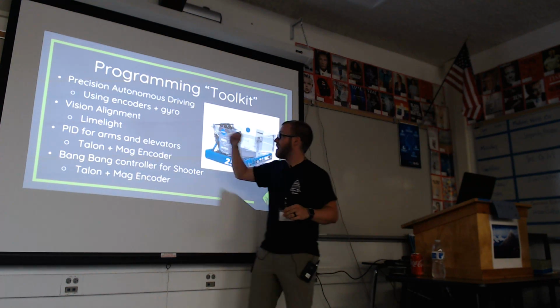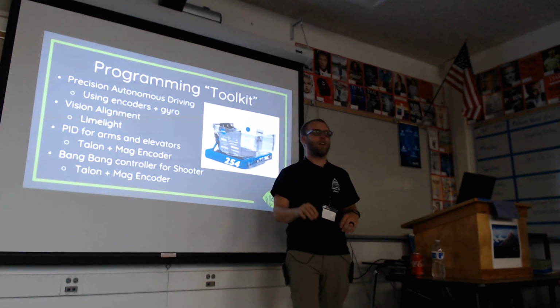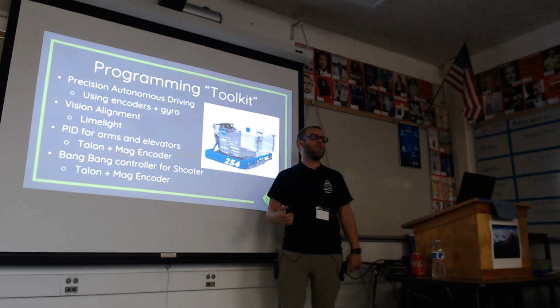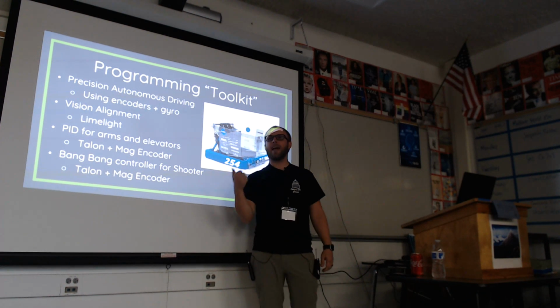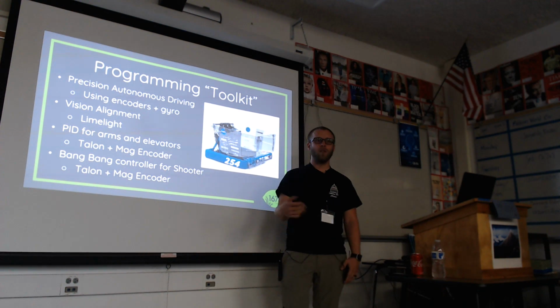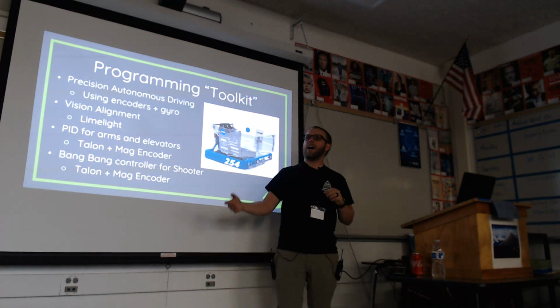The first thing, they can learn how to write accurate autonomous driving code, okay? This usually, almost every time, uses a combination of encoders and a gyroscope, and there's plenty of example code online from other teams, including ours, that have published our autonomous driving code.